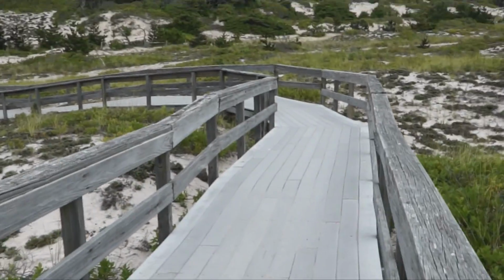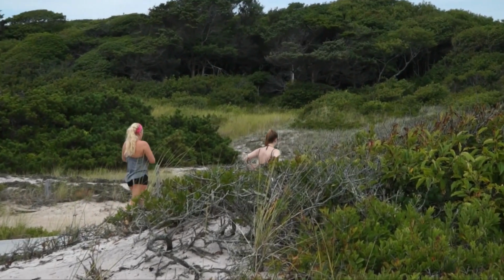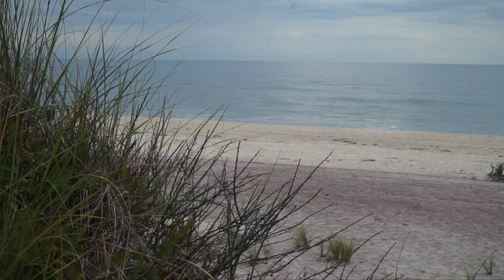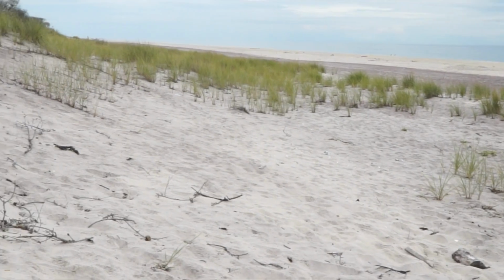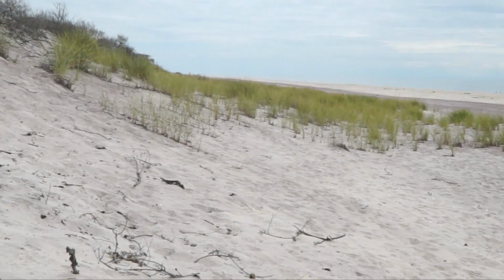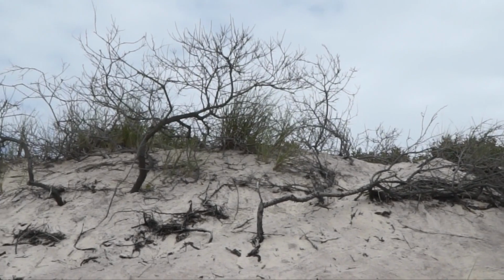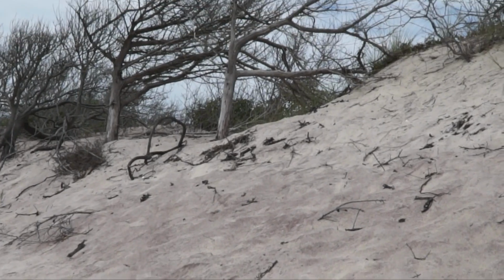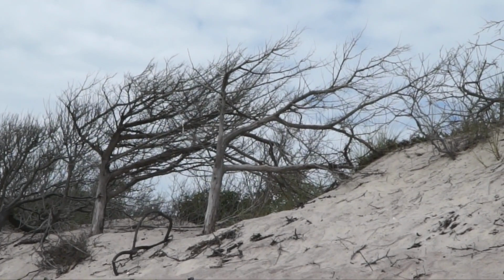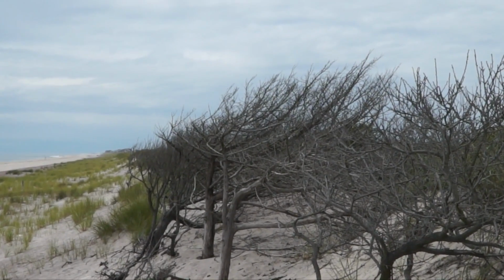From the top of the overlook, you walk down a zigzagging boardwalk, and when you cross the dune, you see an undeveloped beach, which gives you the feeling that you're the first person ever to set foot on that sand. I was a little concerned to see rows of dead shrubs at the top of the dune, but I was told not to worry. That was a part of the dune that used to be a little bit more protected before Hurricane Sandy.